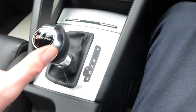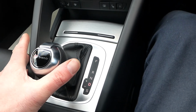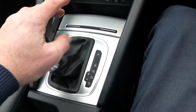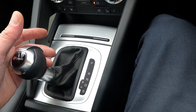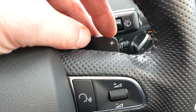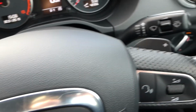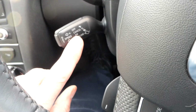So imagine we're driving along in drive and you want to drive it into manual. You've got 2 choices really. You can move the lever across here to the left and engage a higher or a lower gear. A higher gear is by pushing it forward, and a lower gear is by moving it backwards. If you didn't want to do that, you have 2 paddle shifts, a plus and a minus, and you would do them by pressing on either whichever way you wanted to go, down or up the box. Also is cruise control just there, it's another option.